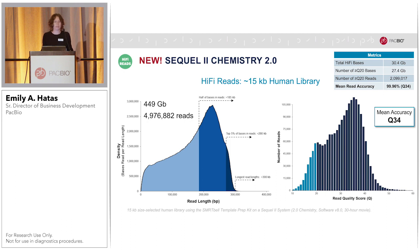So for this particular data set, after processing it for HiFi, we had a mean accuracy of Q34. But I just want to point out that that means that half of all reads are actually higher accuracy than Q34, as you can see in the distribution graph. I'll also mention that we have this data freely available for download, so if anybody's interested in looking at it, let us know.